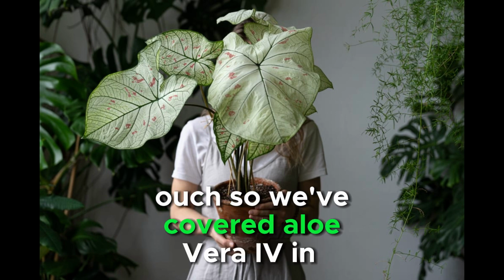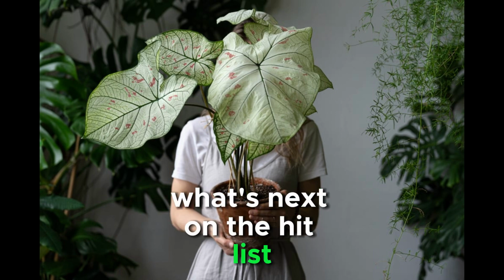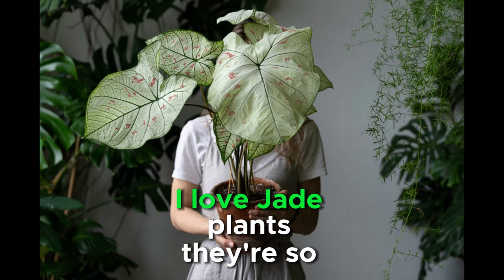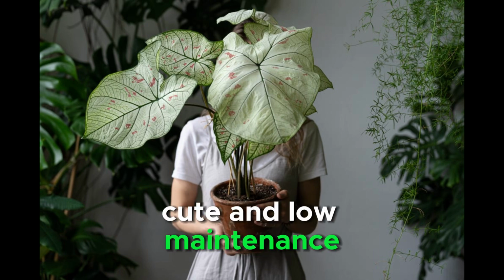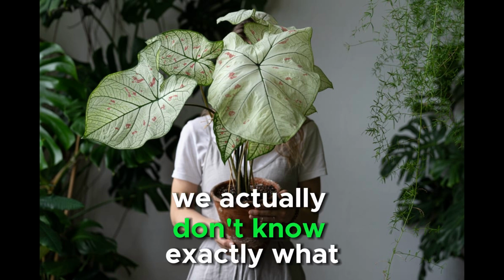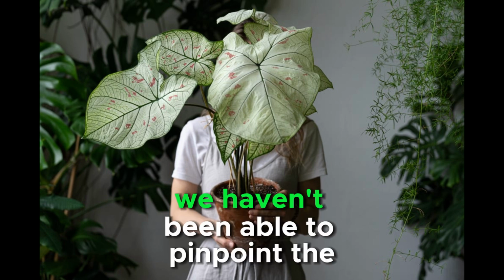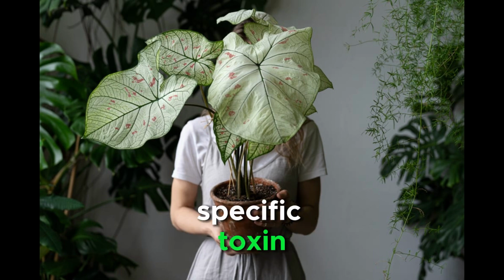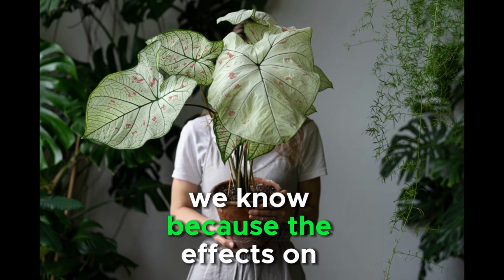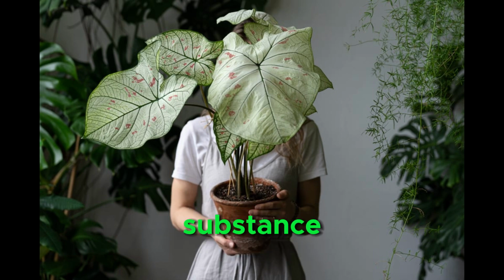Ouch. So we've covered aloe vera, ivy, and peace lilies. What's next on the hit list? Okay, so next up we have the jade plant, sometimes called the baby jade. I love jade plants. They're so cute and low maintenance. What's wrong with them? Well, the weird thing about jade plants is that we actually don't know exactly what makes them toxic to dogs. Wait, what do you mean? We haven't been able to pinpoint the specific toxin that causes the problems. So how do we know they're dangerous? We know because the effects on dogs are well documented, even though we're not sure what substance exactly is causing them.